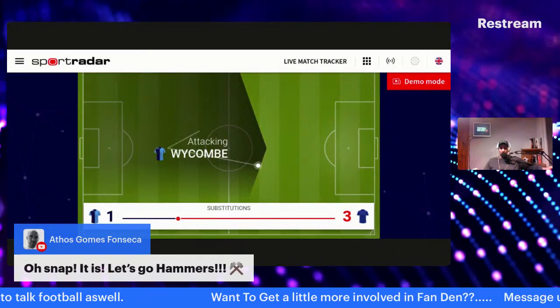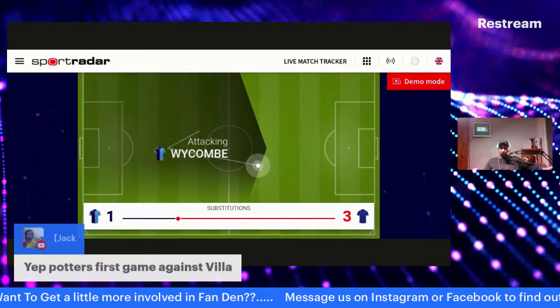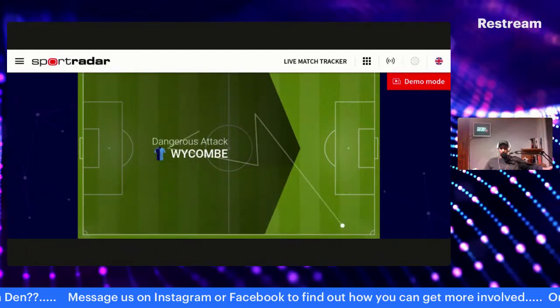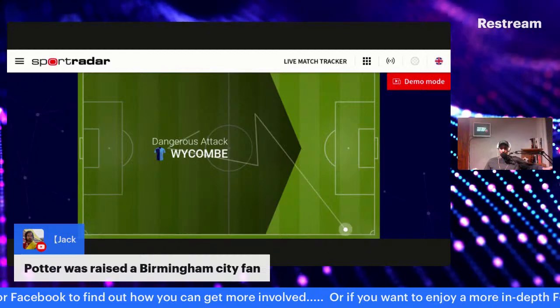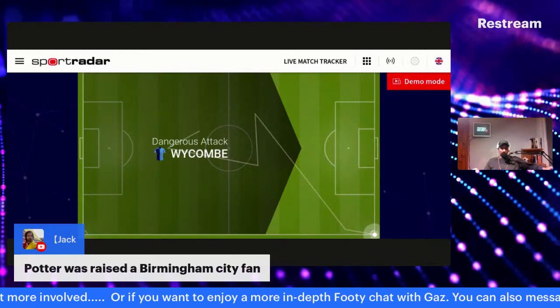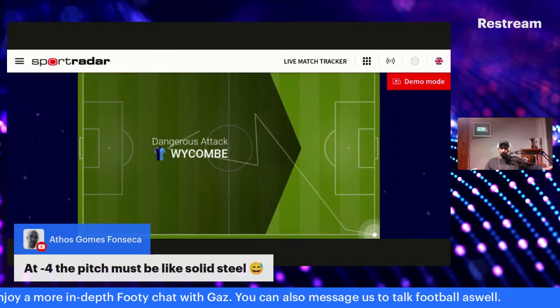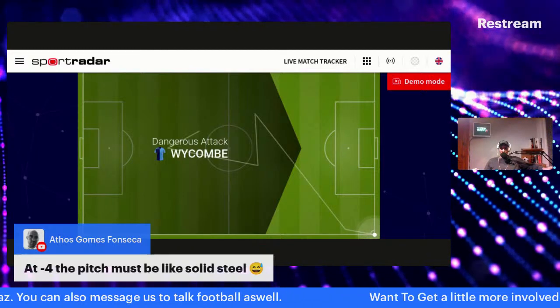Atos saying, oh, snap, it is, let's go, Hammers. Thank you, Atos. And Jack saying, yeah, Potter, first game against Villa. Thank you, Jack. Jack saying Potter was raised a Birmingham City fan. I didn't know that, Jack, actually. So thank you for sharing that with us, mate. So I take it his dream job may be to manage Birmingham one day then.